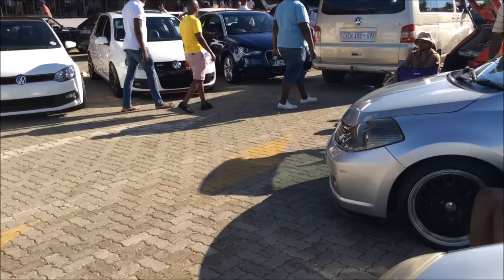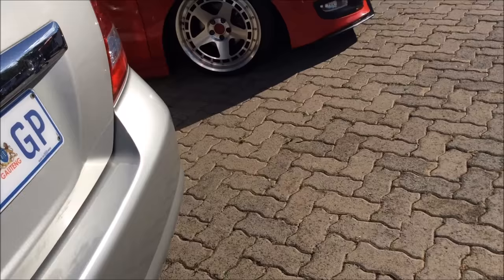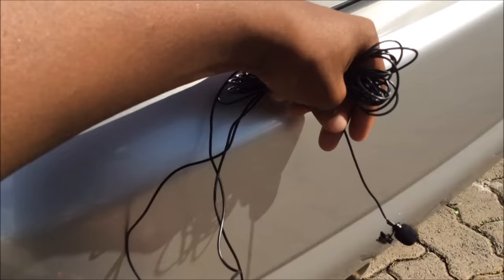I just want to hear how the exhaust sounds. I'm gonna go back. I was about to leave, but I'm going straight to the exhaust, and then we're gonna check out how the exhaust pipe is doing. So yeah, it is that.